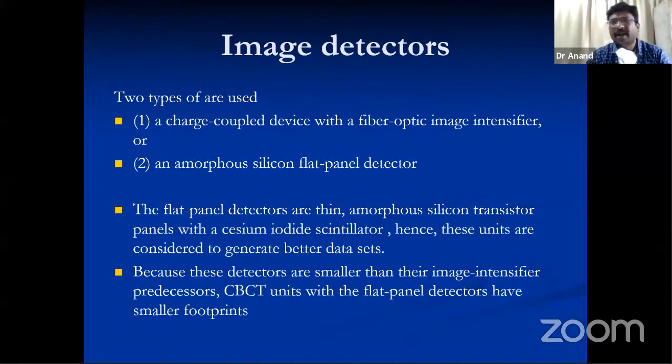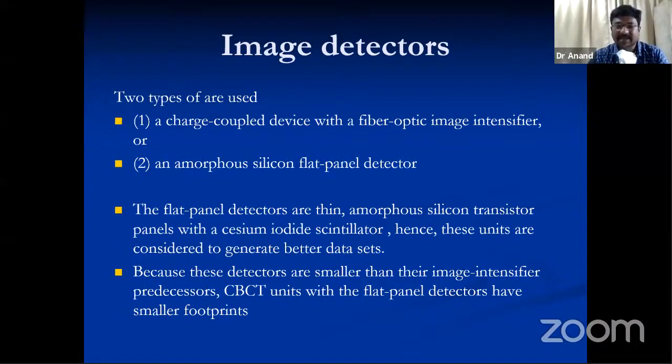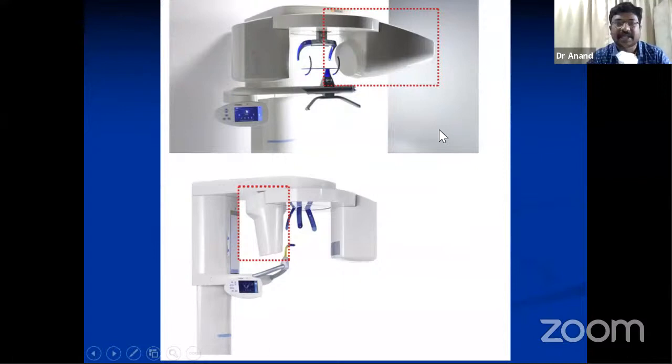When you look at different CBCT images obtained from a charge coupled device and from flat panel detectors, the flat panel detector stands apart because the margins or periphery of the images are very clearly defined compared to a charge coupled device. CBCT machines with flat panel detectors not only have very good image clarity, they also have a smaller footprint because the bulkiness of the detector is decreased. I'll show you a picture of the CCD and the flat panel detector. This is the CCD, where you can see the detector is larger in size. Can you see the detector which is large in size, which has been replaced by these flat panel detectors?